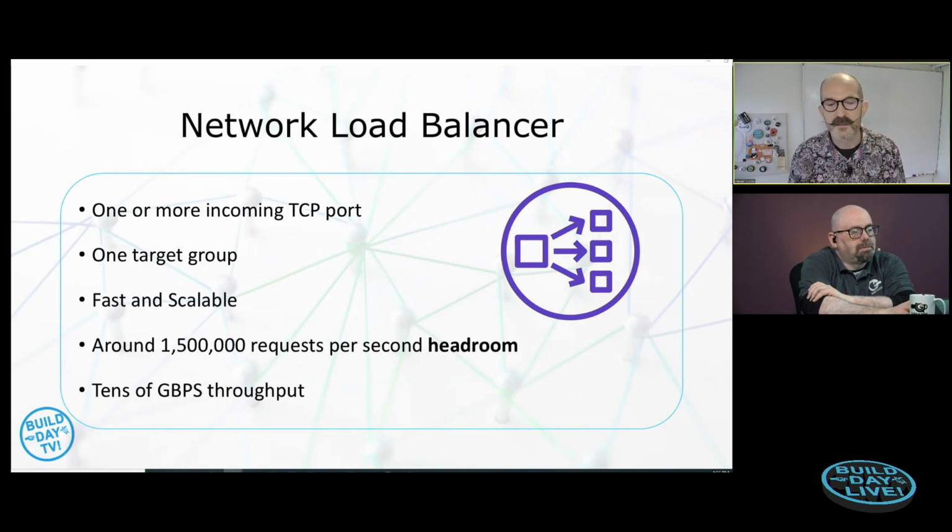I've seen some benchmarking that says that in normal load, the network load balancer has headroom for an immediate step up in requests of 1.5 million requests per second. And it'll scale to tens of millions of requests per second. And then when things have evened out at maybe 12,000 requests per second, there's again 1.5 million requests per second worth of headroom. This is pretty seriously high performance.